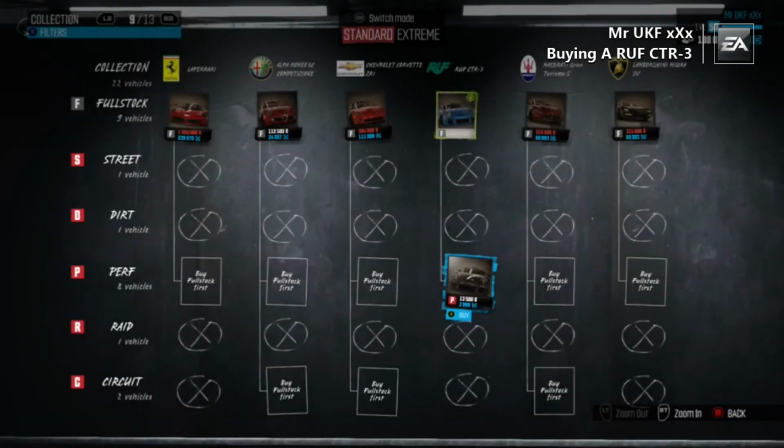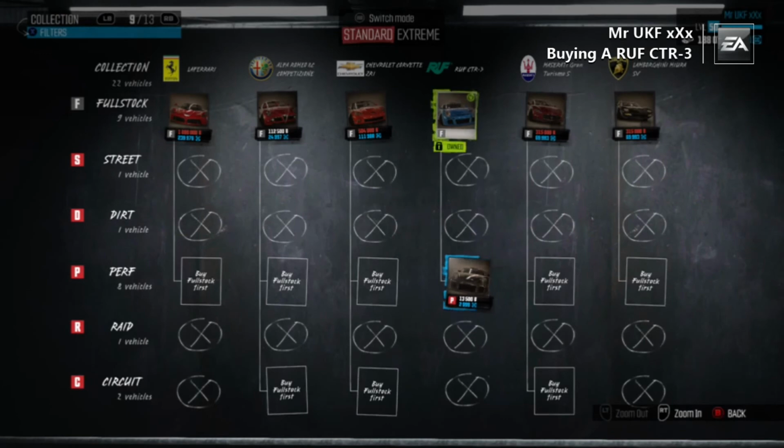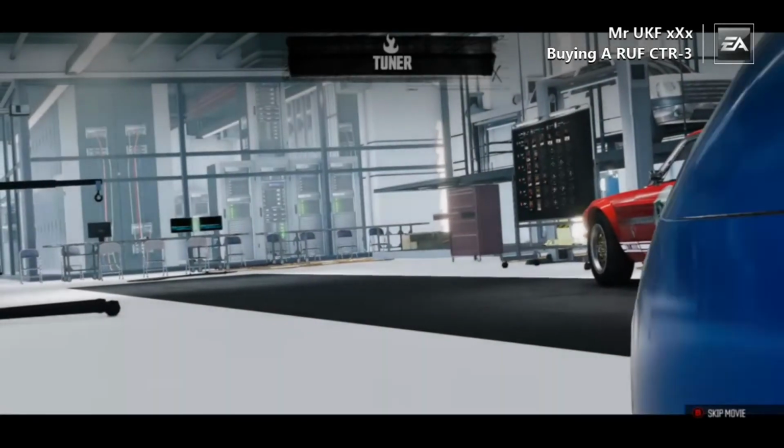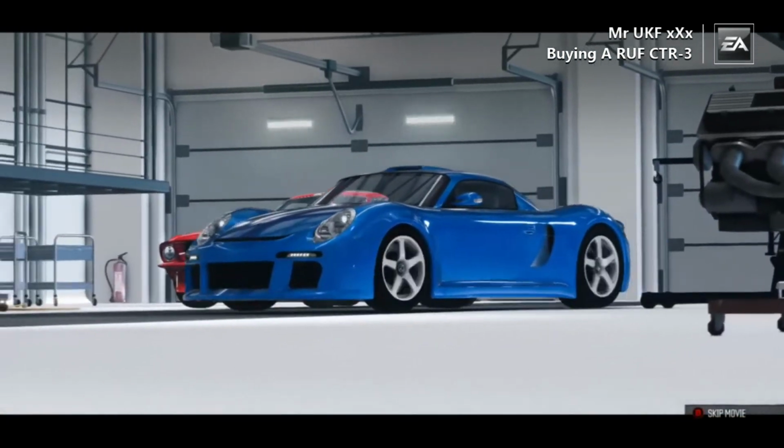Straight off, it's got 750 brake horsepower and the top speed of the car is 230. Now, I don't know if that is an exaggeration, but if you upgraded that car, that would be some tremendous speed. Without a doubt.